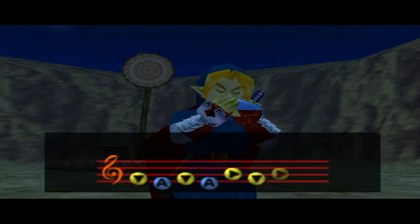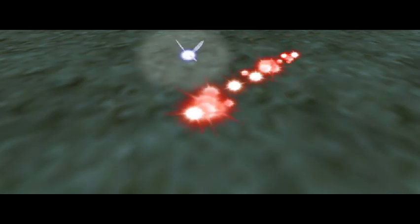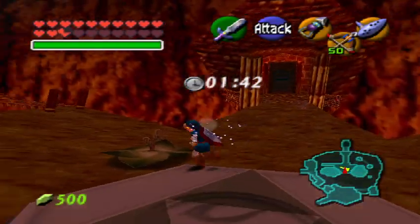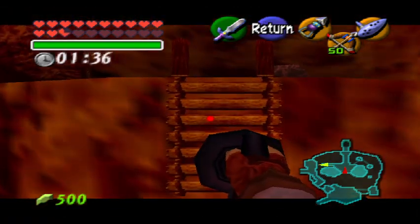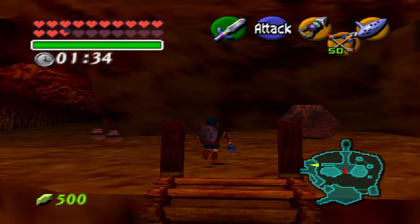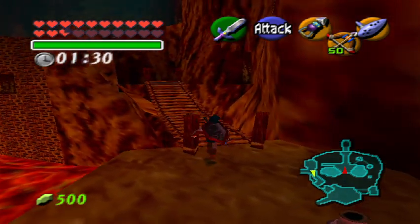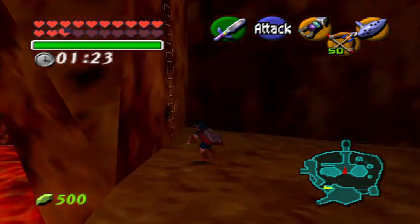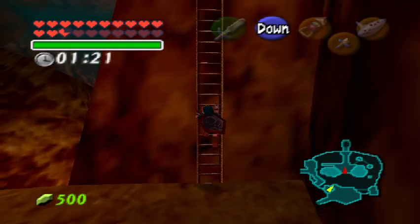We're gonna go to Death Mountain Crater real quick. Wait, we do have the broken hilt. Okay, we do. Let's just make our way out of the crater. I'm gonna equip the sword.